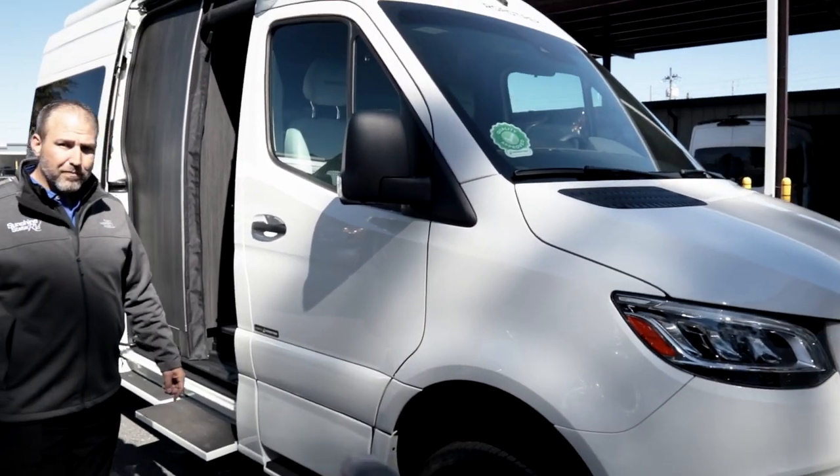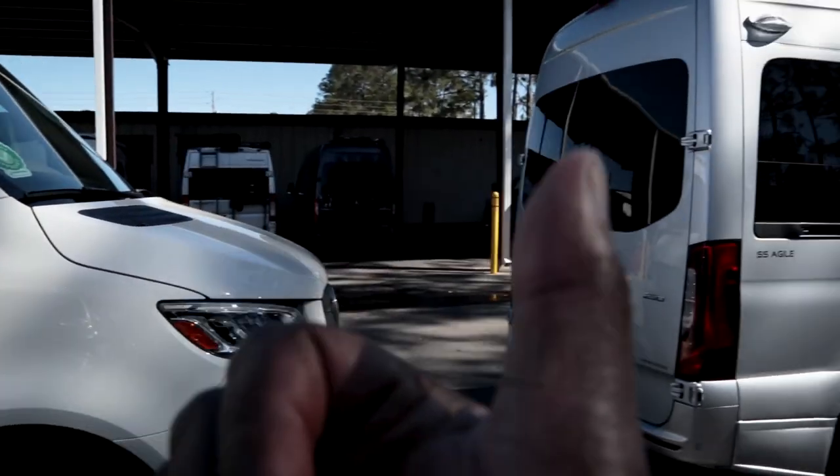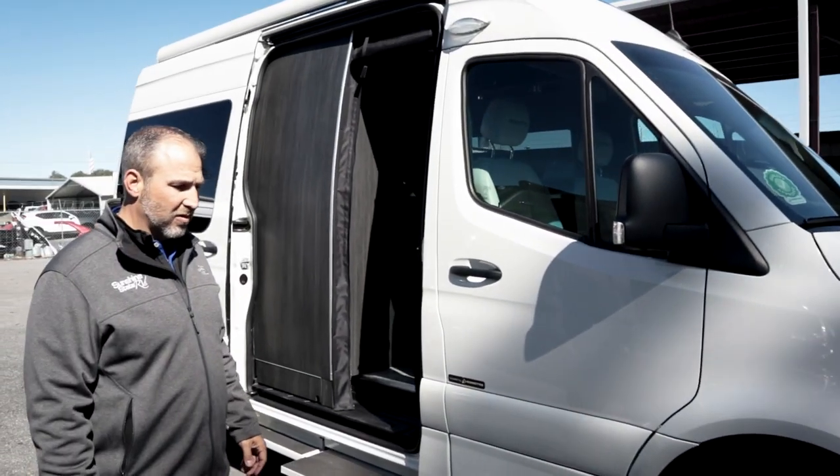So this one that we're going to look at is the 4x4. We're not going to look at the silver 2-wheel drive. We'll look on the outside.